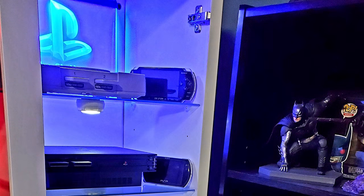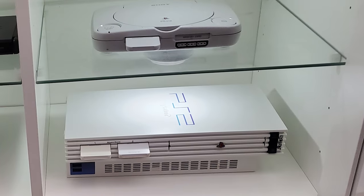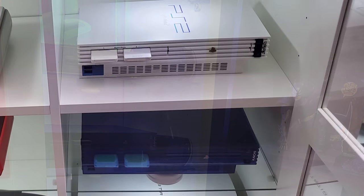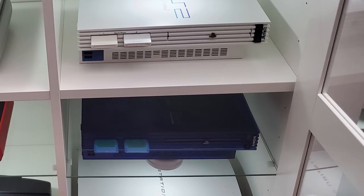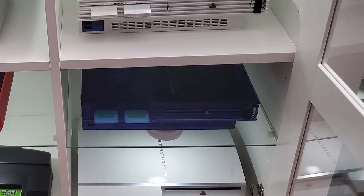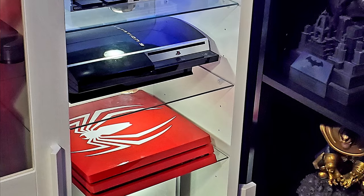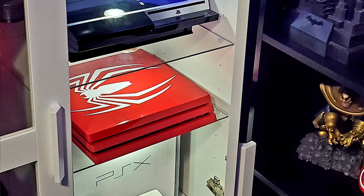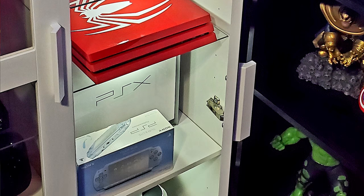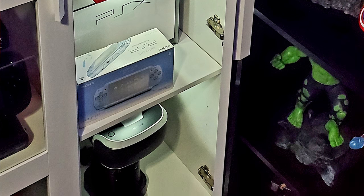Of course, next is going to be the PlayStation collection, starting off with the original PS1 that's next to the PSP 1000. Then we have the PlayStation 1, PlayStation 2 Slim with blue PS Vita, followed by the PS2 Fat with a PSP Go and PS2 Fat Japanese version in white, also in crystal blue, and a Japanese version PS3 in white. A PS3 Fat in black, a PS4 Pro Spider-Man Edition, a Japanese PSX in white, and last but not least, a PlayStation VR that's on the bottom shelf.